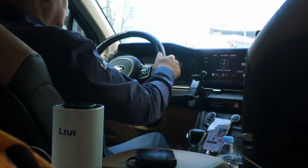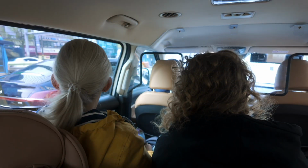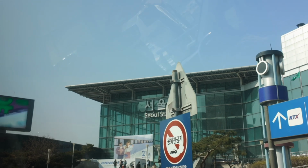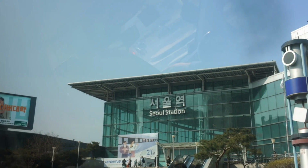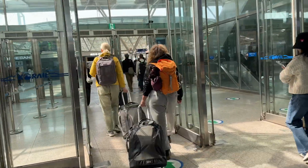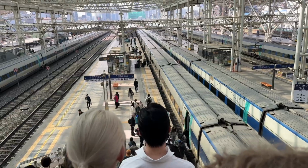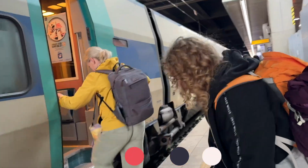Bright and early, we stumble out of bed, shuffle over to the Seoul train station, which by the way is so clean and well marked, even we didn't get lost. That says something. English signs everywhere, so no panic attacks. After a quick snack, we board the train. The Korean trains are super comfy, like sitting in a cloud wearing slippers.